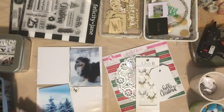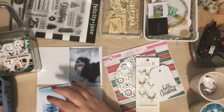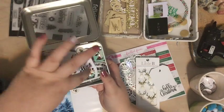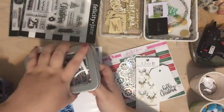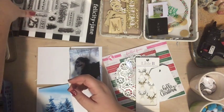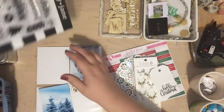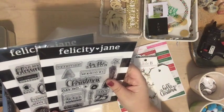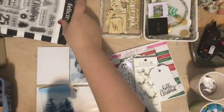So I pulled those out. I have my little jar of acetate and rubber charms, and there's so many lovely little goodies in here. So I pulled those out because I always like using those. I feel like I've hardly even used the Christmas stamps that I got this year. So I did pull those out thinking maybe if I put them on my desk, I'll be encouraged to use those.